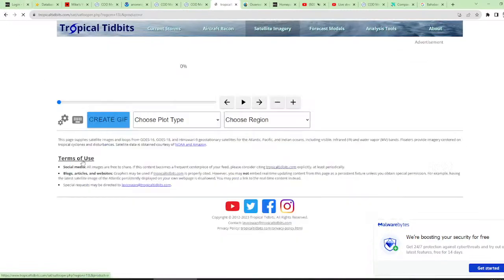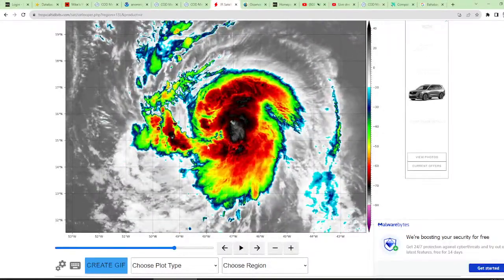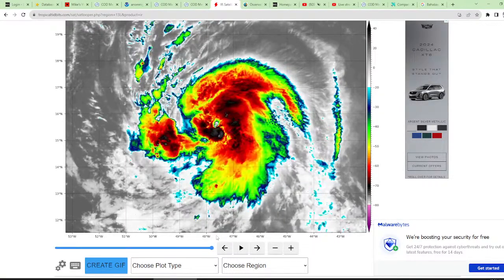So let's look at satellite imagery again. Right here. See how there's this breaking convection, and then it clears up? I know that looks like an eye, but keep in mind, it's very poor convection on all sides. Just on the south side, there's convection. This is what I would call a faux eye. It's a fake eye.